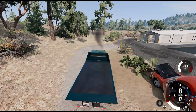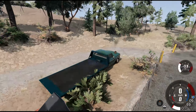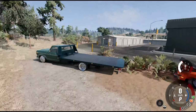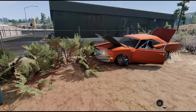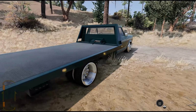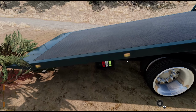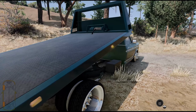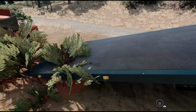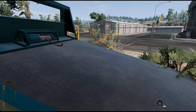I gotta keep jump starting this engine, bro. Okay, so we're going to have to tilt this bed. Oh god, okay. I'm not really a professional tow truck operator, but you know what it is. We're gonna sit right here and we're gonna get it done.